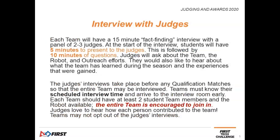For the interview with the judges, each team will have a 15-minute fact-finding interview with a panel of 2 to 3 judges. At the start of the interview, students will have 5 minutes to present their presentation to the judges, and this is followed by 10 minutes of questions. Judges will ask about your team, the robot, and your outreach efforts. They would also like to hear about what the team has learned during the season and the experiences that you have gained. The judges' interviews take place before any qualification matches so that the entire team may be interviewed.